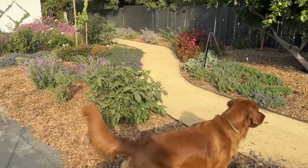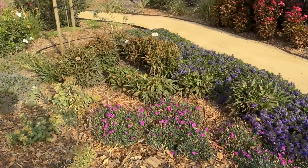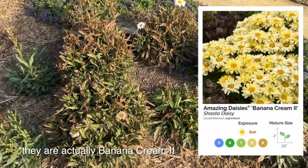So while he's doing that, I'm actually going to come over here and I'm going to work on some pruning. I have these Daisy May Shasta daisies right here that definitely need some attention. So you can see that I have cut them back.